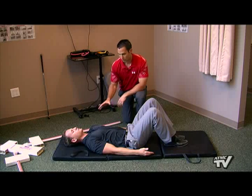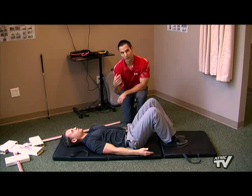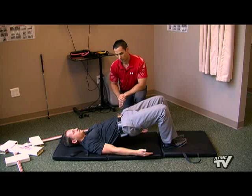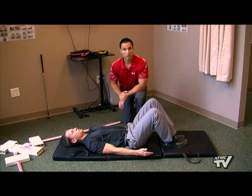So from this position, lying on your back, you're going to tighten up your abdominals, you're going to squeeze your butt together like you're trying to trap a quarter, and you're going to push off your heels and raise your pelvis and butt off of the ground. From here, you hold for about 3 to 5 seconds, and right back down. Do this 3 sets of 10 to improve your golf game.